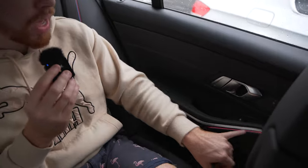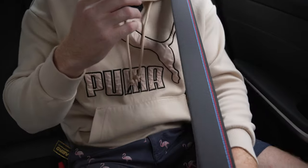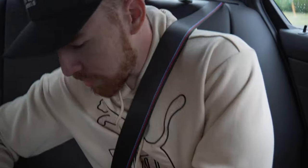All right, so obviously you get a car that has back seats, you gotta test them out. Oh, you also get nice little lighting right here. I don't know if you guys can see that. So on the seat belts, you do get M-stitching. The seat belt click, very nice, smooth click. I give that click a good 10 out of 10.